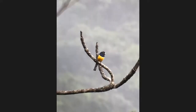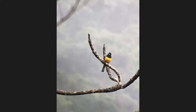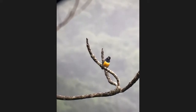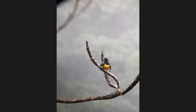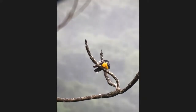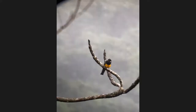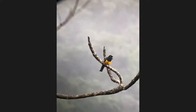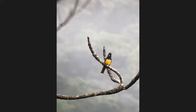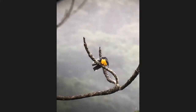Look at the beautiful yellow eye ring, blue back, yellow breast, and all the marks on the tail. This is a gorgeous male. This is one of the groups that I like the most, the Trogonidae. This is where you find the resplendent quetzal, in this family. Very colorful birds. Very nice trogon.